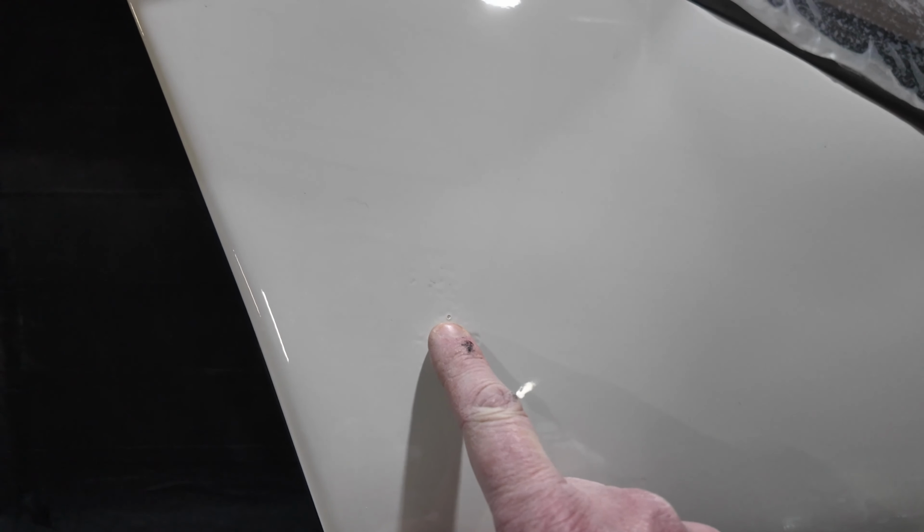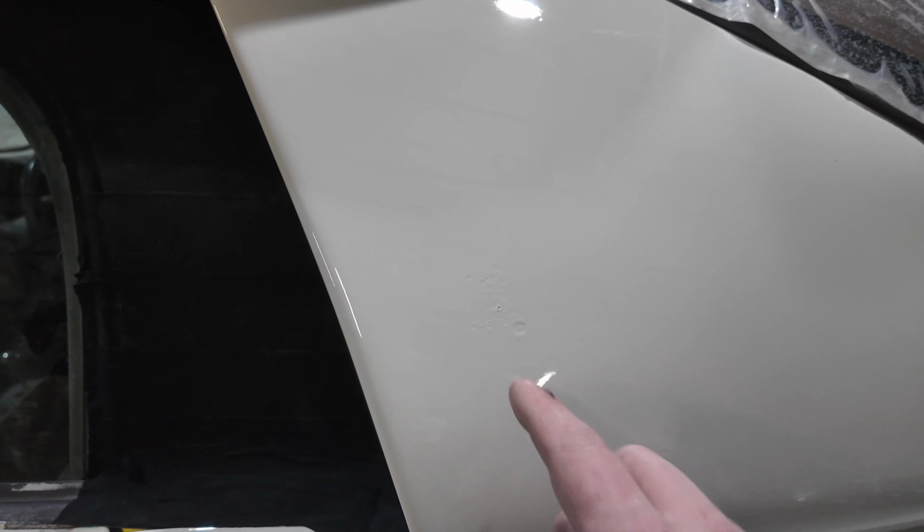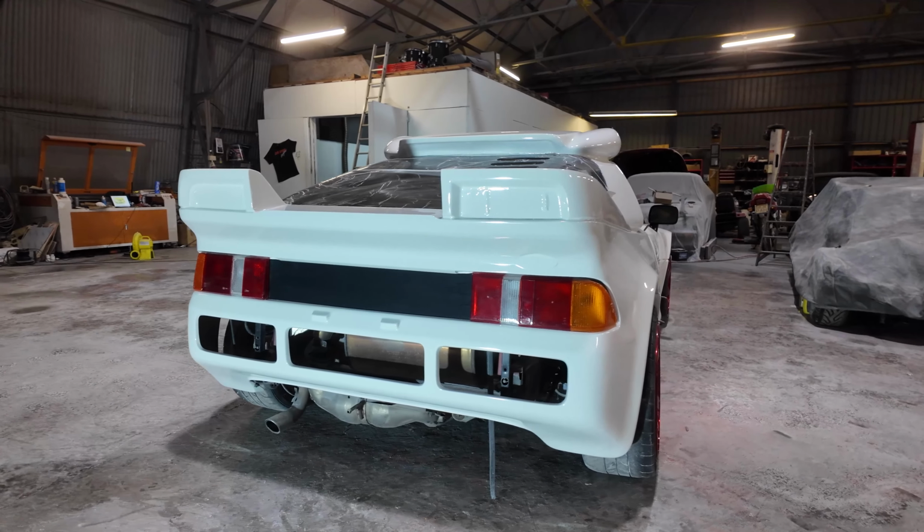See, if it hadn't, I don't know what you see there, but there's a couple of little, I don't know what you'd call them, craters. Everything else is just surface, and they'll probably polish out, but that's where I'm sure it pissed on it. I don't think I'd have got it much better in the booth.